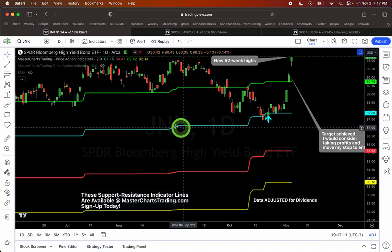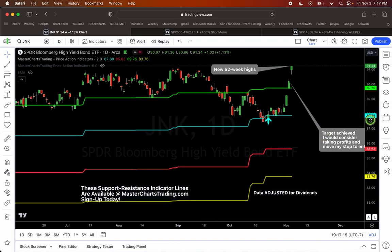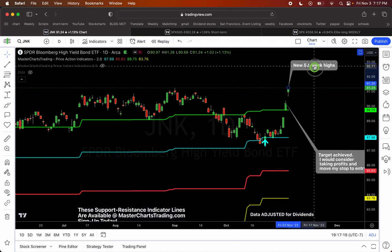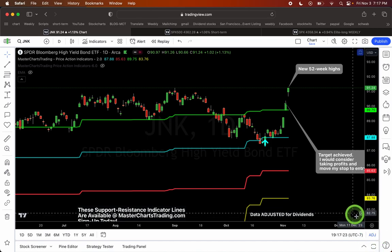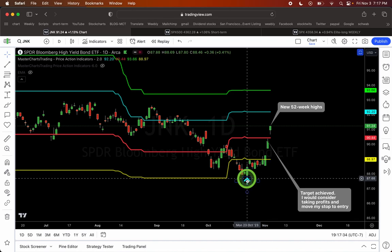So here is the junk debt, JNK, again on the daily time frame. I'm going to make it a little bit more obvious. So once again, this is JNK with dividends. Here on the right side it says ADJ, it's adjusted for dividends. If I unchecked it, the chart looks totally different. We're very close to the lows, all right?